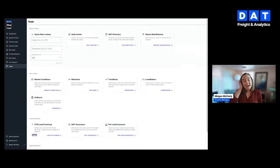Awesome. Thanks, Kyle. Hi, folks. My name is Megan. I'm a product manager with DAT One, and today I'd like to talk to you about how you can use DAT's Premium Lane Makers tool to find hidden carrier capacity for the lanes that you cover. It's a great tool to identify new carriers to work with based off of their DAT truck posting and load search activity with up to a year's worth of historical data available.